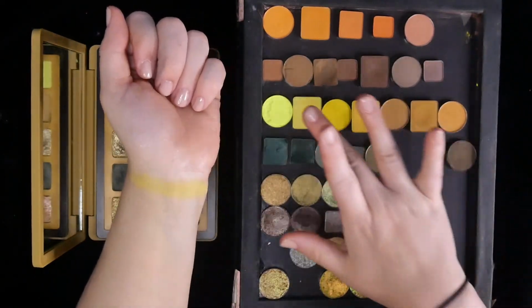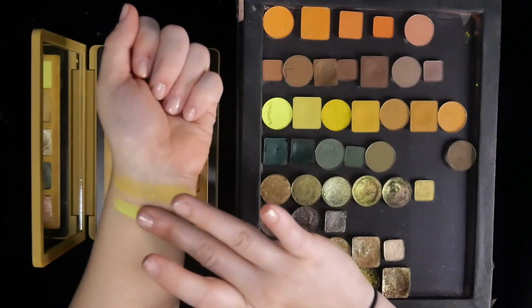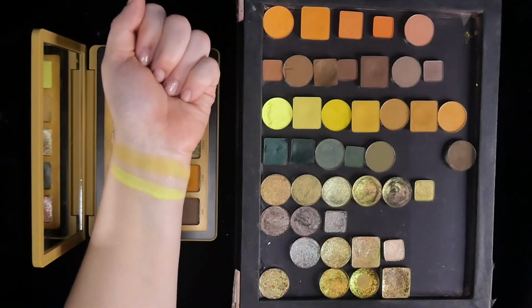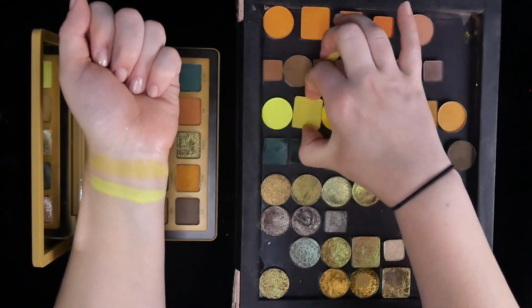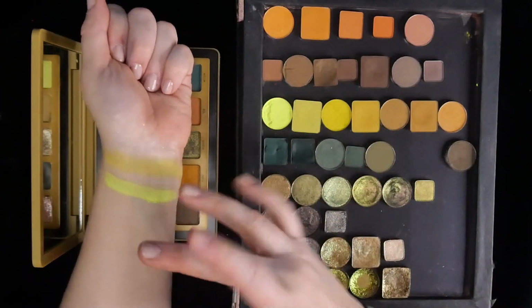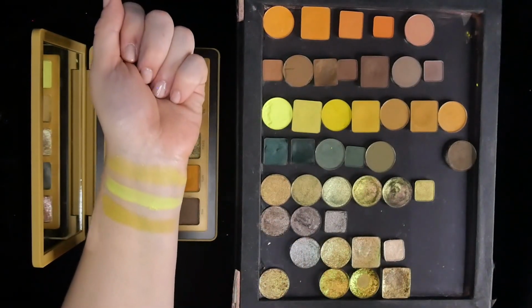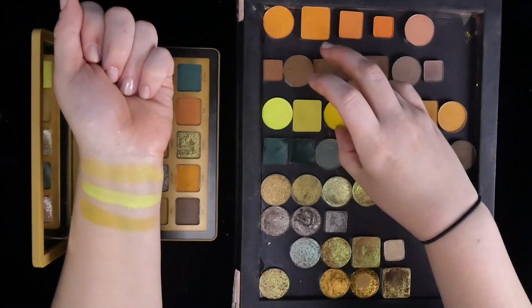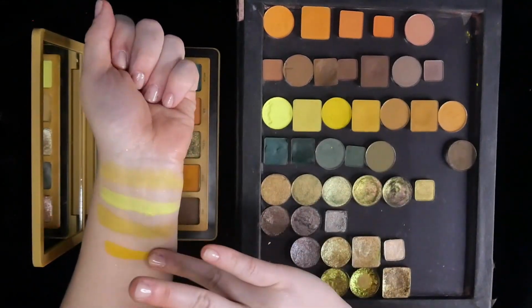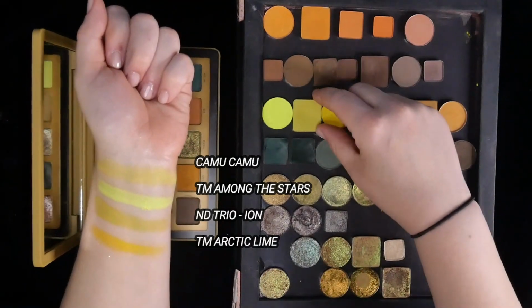And I have a few. This is Among the Stars from Terra, one of their neons. This is like a lot more of a highlighter yellow. This is Ion. Is it Ion? Yeah, this is Ion from the Triochrome palette. This is like pretty spot on. I have this is Arctic Lime from Terra Moons, which I don't think will be the closest. Yeah, this is a lot more yellow. I'm going to go with Ion.